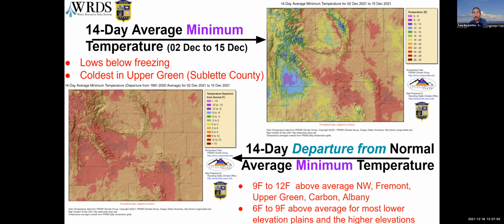And we're looking at coldest up in the real high elevations, and then this big pocket up here in Sublette County extending down into Sweetwater County is one of the cooler areas, with average lows under 15 degrees or thereabouts. And looking at the departure from normal, definitely on the warm side the last 2 weeks, 9 to 12 degrees above average in the Northwest here, Upper Green down into Sweetwater, Lincoln, Fremont County.